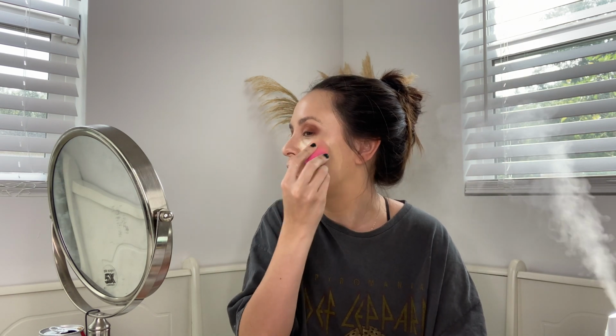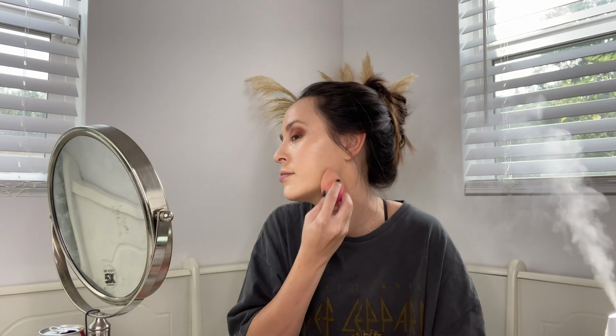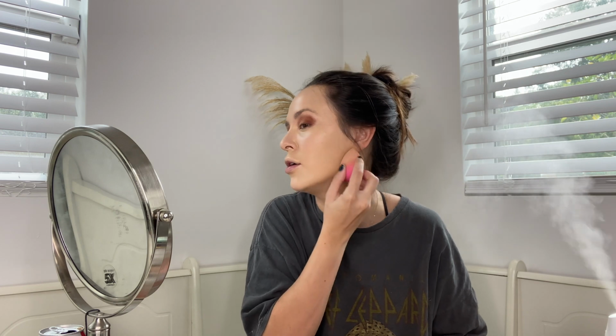It's nice because it doesn't feel cakey when I'm building it up. That's pretty. It's really pretty. It's almost like glassy. So it definitely builds up nicely to a full coverage. It just takes 2 coats. Oh, it's really pretty. Yeah, it sticks kind of when you're working with it, so it's a little hard to work with.